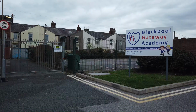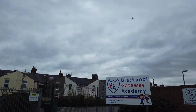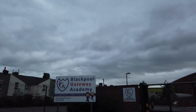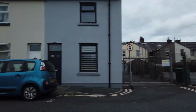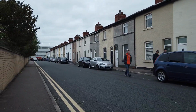There are police absolutely everywhere. I wonder how much it costs for this. Never seen so many cops in Blackpool for ages. Well, I was hoping to get out here, but I can't. Oh, they've got a drone, look. Police have got a drone, look at that. This looks like the centre of operations here, look. Blackpool Gateway Academy, and they're flying a drone. How about that, eh? Anyway, I'm going to head back down here again, because it's going to be the long way around, isn't it? I'll wait for things to calm down a bit.